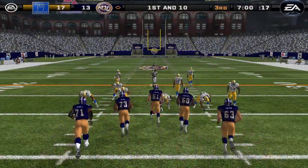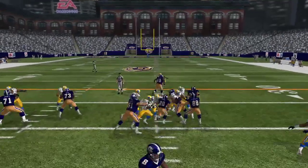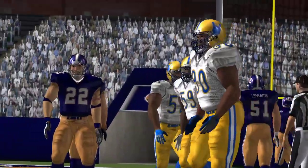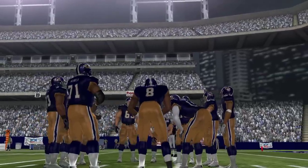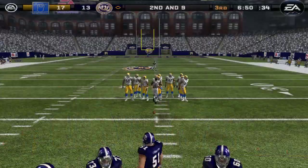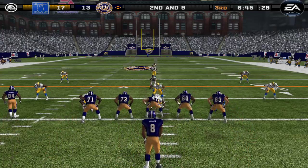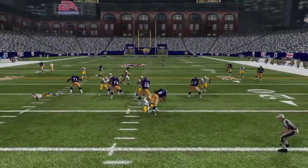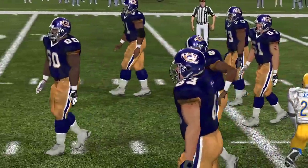Ball on the 20-yard line. Sanders, the ball carrier, 1 yard gain on the play. Second and 9. Ball on the 21-yard line. Blitz gets there. Makes the sack. 5 yard loss on the play.